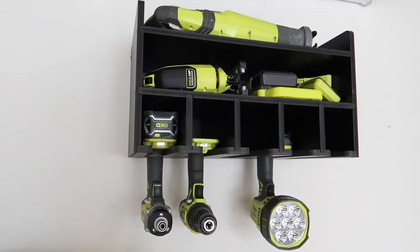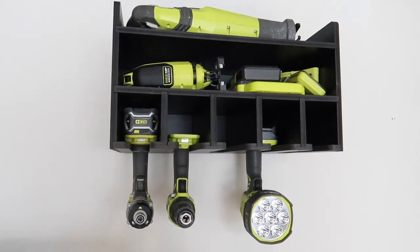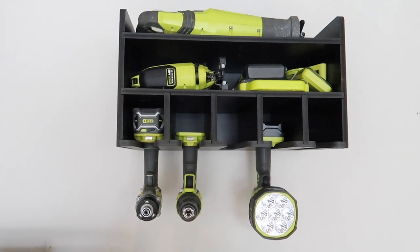And here's what the tool organizer looks like with all the tools on it. This thing is very sturdy and it looks great on the wall.